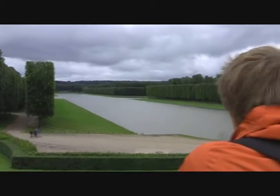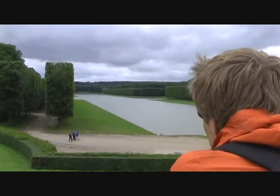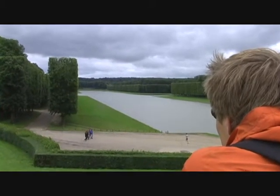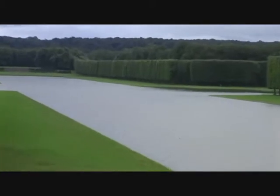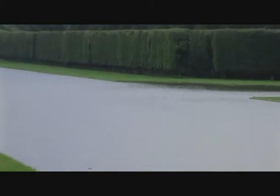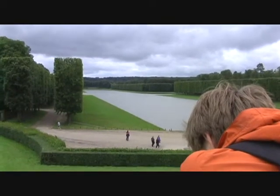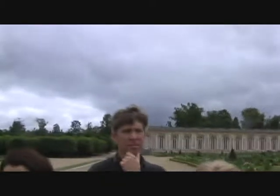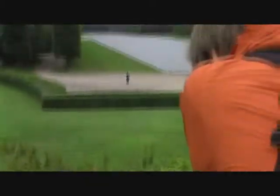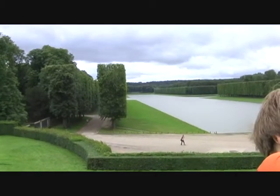Now, when Louis XIV moved the royal court out here to Versailles, the town and everything itself was made to host all the people that were out here. To give you all a little perspective, when Louis XIII had his hunting lodge out here, there were maybe around 1,000 people total in this area. Around the Revolution in 1789, there were about 50,000. Today, there are 85,000 people living in the town.